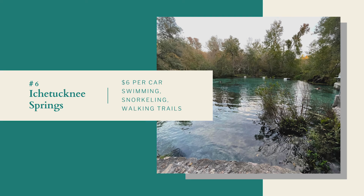Number 6 is Itchetucknee Springs. This was also Itchetucknee.